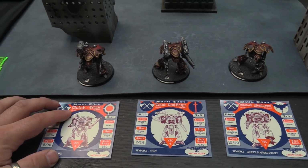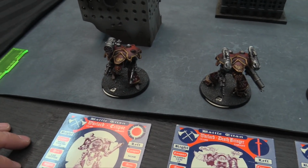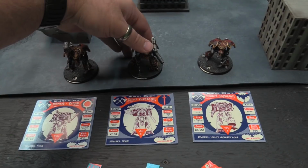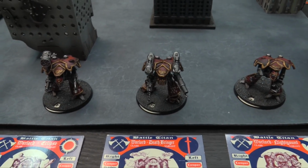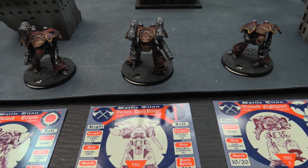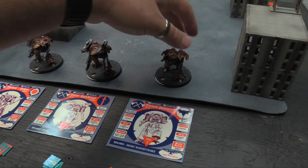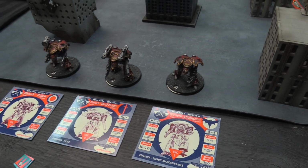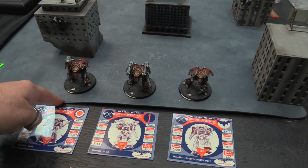We've got an Eclipse over here with a las cutter, multi-launcher, and defense laser that you saw from the duel. Then we've got a Deathbringer, and this is the biggest boy on the table right now. Double plasma guns, chain fist, and a macro cannon. He's got 6 void shields. And then finally we have another Night Gaunt, which has a pair of las cannons, a power fist, and 2 void shields. So light, heavy, and medium.